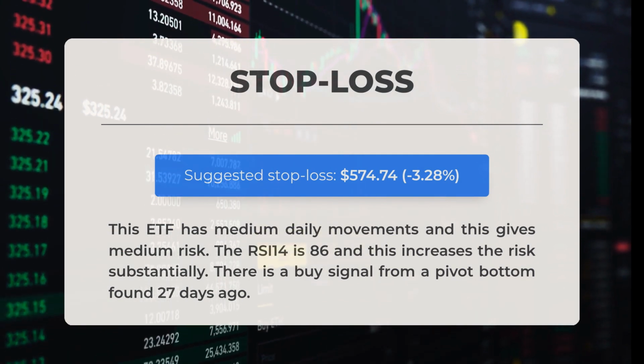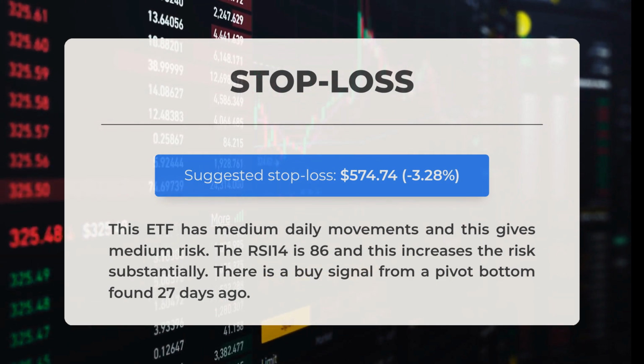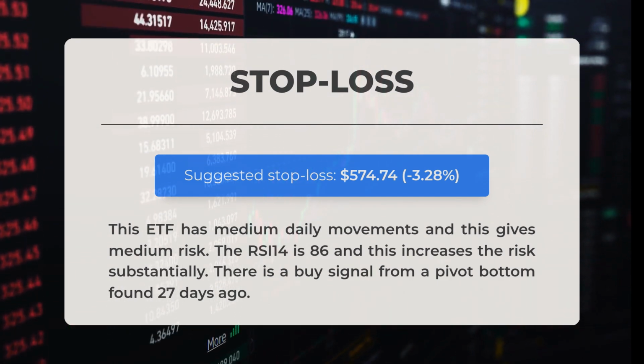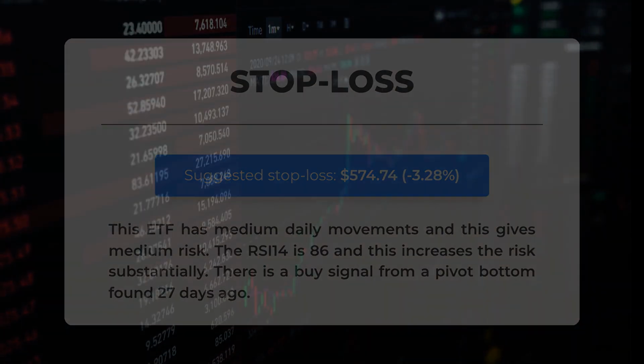This exchange-traded fund exhibits medium daily fluctuations, indicating a medium level of risk. The 14-day relative strength index stands at 86, significantly heightening the risk factor. Additionally, a buy signal has emerged from a pivot bottom identified 27 days ago.